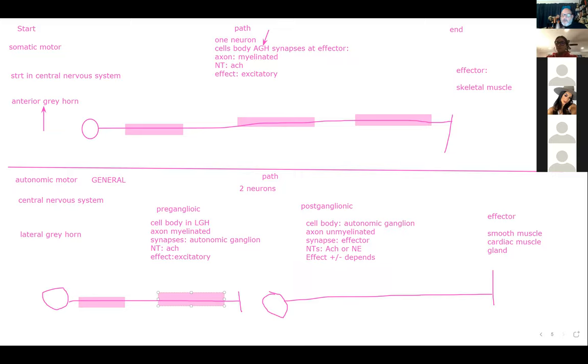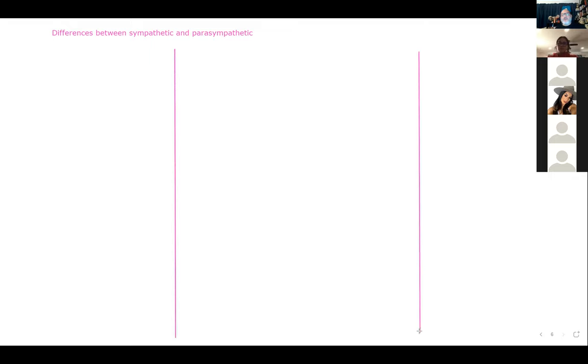So, we were going to do the differences. It's okay, I can do that on my own. You don't have to. So again, both of them use two neurons. Let's compare them. What are some of the differences between sympathetic and parasympathetic? Let's set up our three columns. What is one way that our sympathetic and parasympathetic pathways are different?